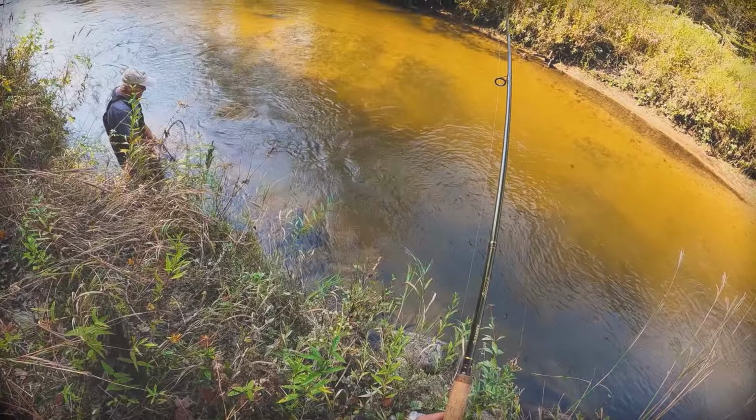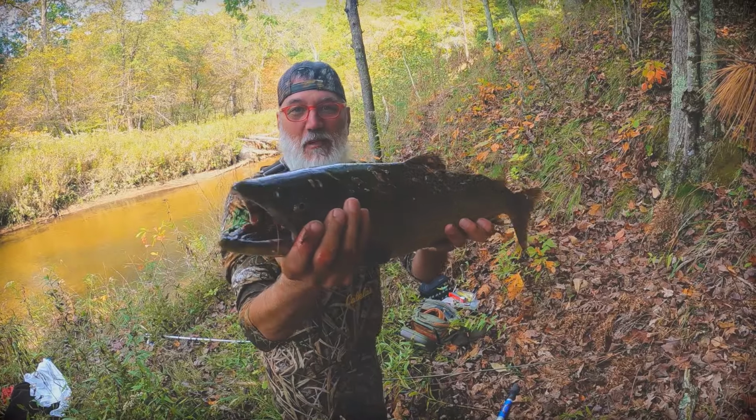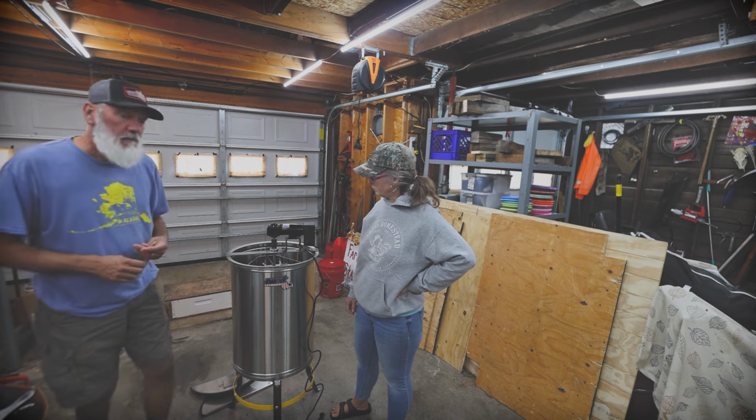But I need to get some food. I got all my trees planted. I need to go get those fence rings from the back and put those on the trees. And then we'll see what we can get into next.